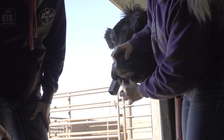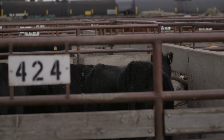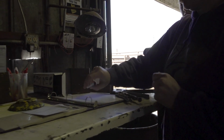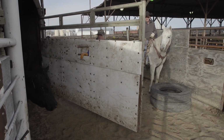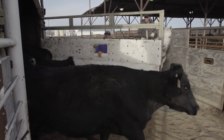So we'll have anywhere from 400 to 600 transactions, and they all need penned properly so they can go out and all the paperwork match. And that's every week, right at 150,000 cattle annually now through this facility, and that's on 50 sale days. So it's about 3,000 head a week.